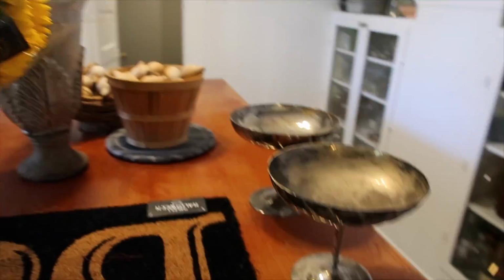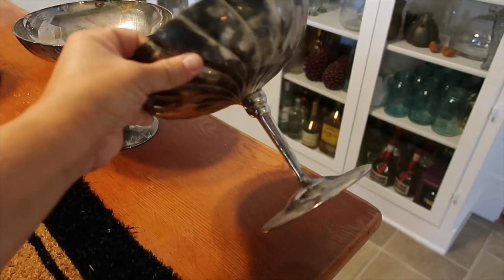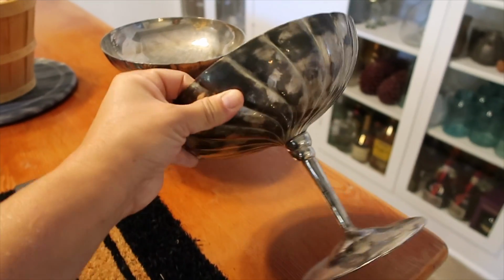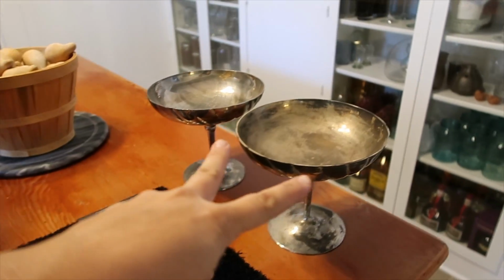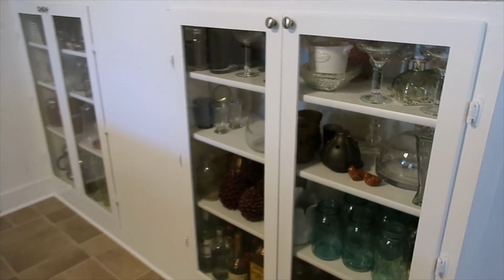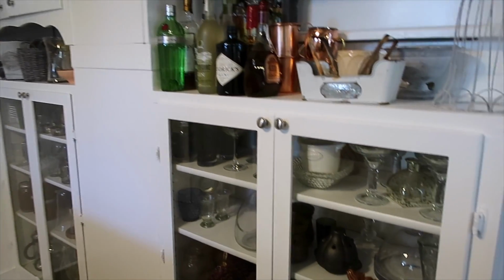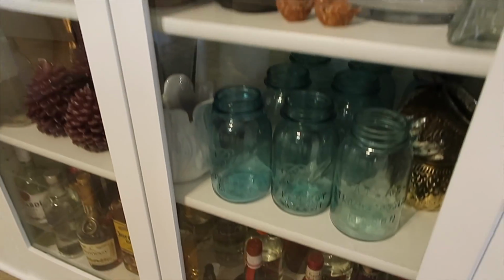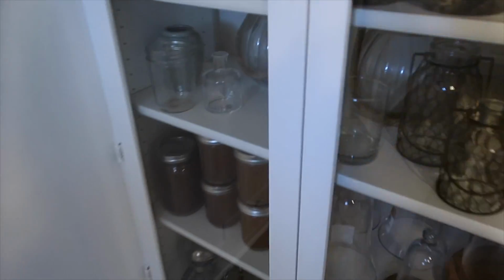Now I need to gather up my vases, which here's a couple of footed containers. I actually need to work on getting those clean. They are silver, but they're all tarnished. I won't have time for that, but that's okay. I'm gonna use those somewhere, and then I just need to go through my cupboards here and see what vases I want to use. I've got some really pretty light blue ball canning jars.